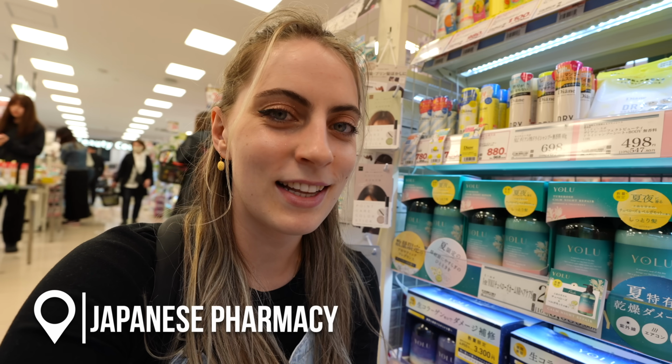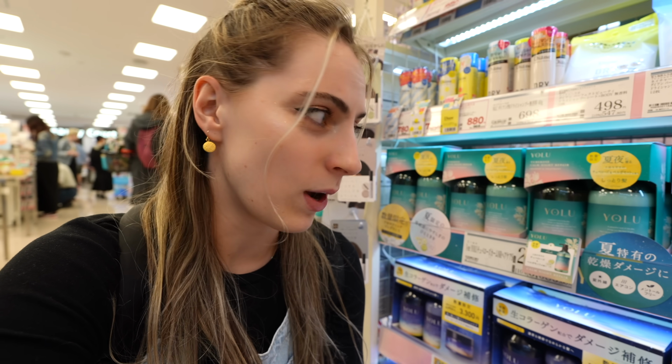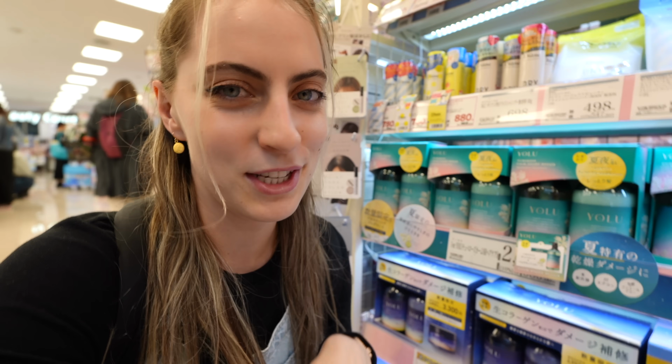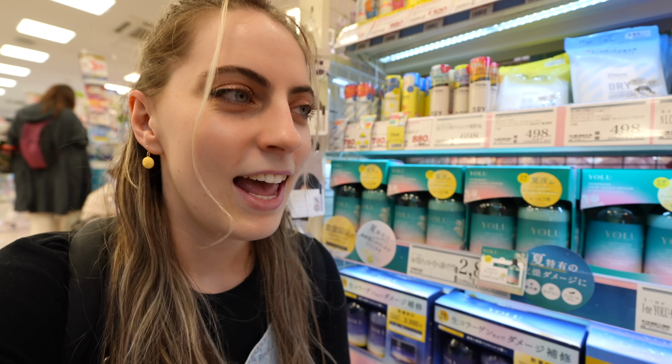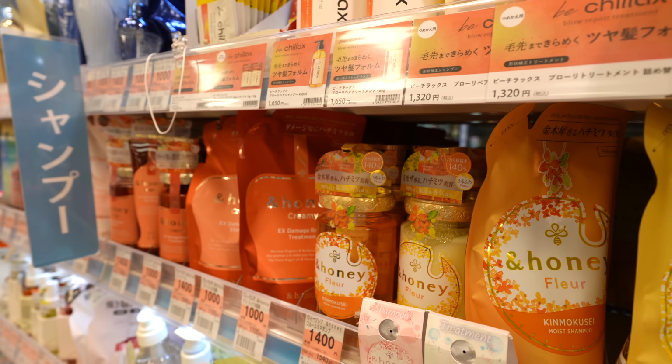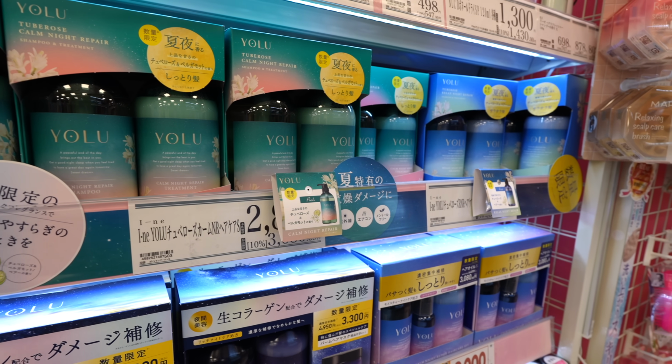One thing I recommend getting at a chemist here is shampoo, because Japanese shampoo and conditioner is so popular, and I've seen it kind of taking off in the West. And one that I've recently been trying out is this Yolu, and my Japanese friends use it too. It's really good. And if you come to a bigger chemist, you can get kind of pair ones, and they're kind of discounted. And yeah, there's this, but there's also and honey. And honey is so popular, I don't know why. And I tested it recently, it smells nice, but I preferred this one.